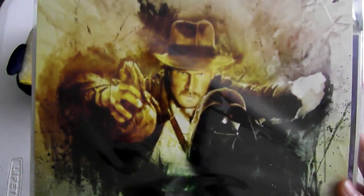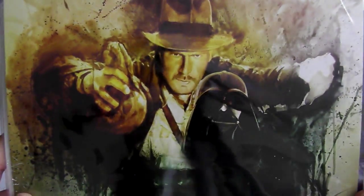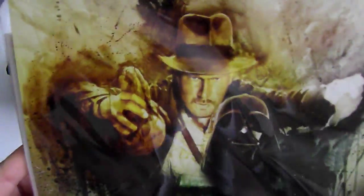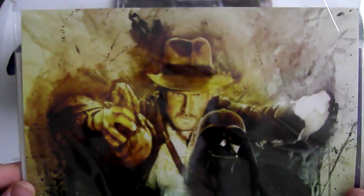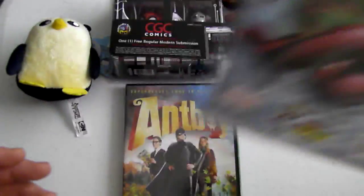So that's pretty epic. I love Indiana Jones and I love Star Wars, so that's definitely something that I'm really happy about. And all these prints are actually really well done. It's not paper, it's almost like a plastic, so that way they don't get all damaged and stuff like that. That's actually really cool. I really like that quite a bit.